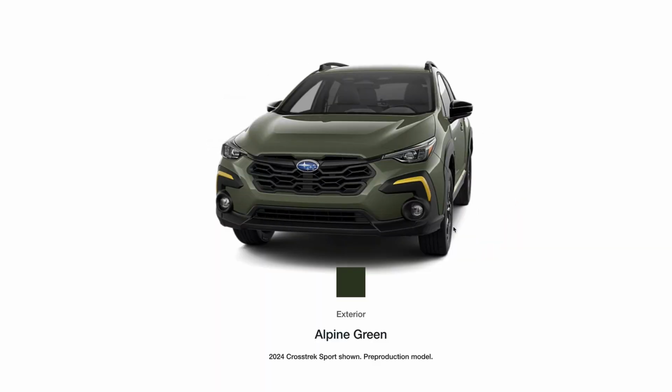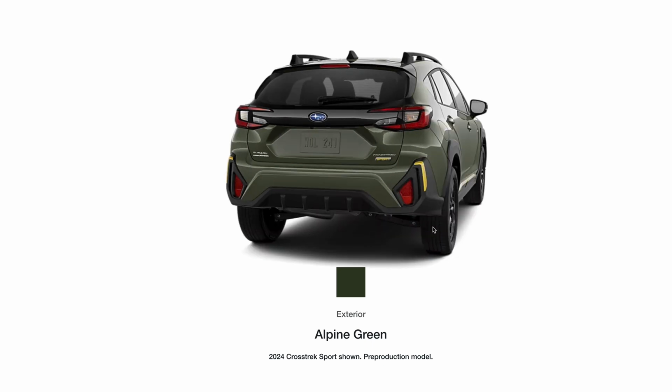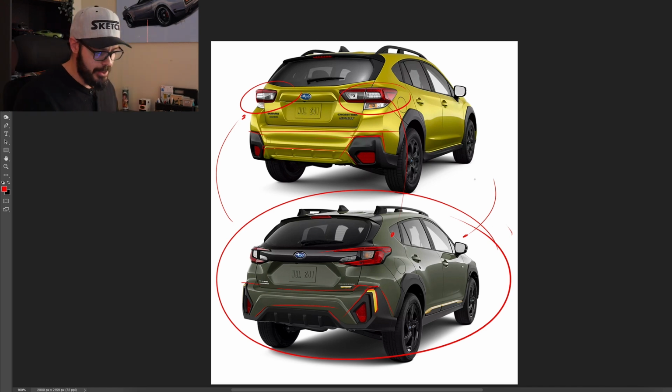One thing about this new Crosstrek that I really like is the color. I think this dark military forest color looks really nice. I'm not a huge fan of this yellow. I'm not sure why I picked the yellow for this comparison, but in combination with this new color, actually, the more I look at it from different angles, I think these yellow pieces do have a purpose in this design. It kind of adds a little bit of a splash of color in the bodywork.